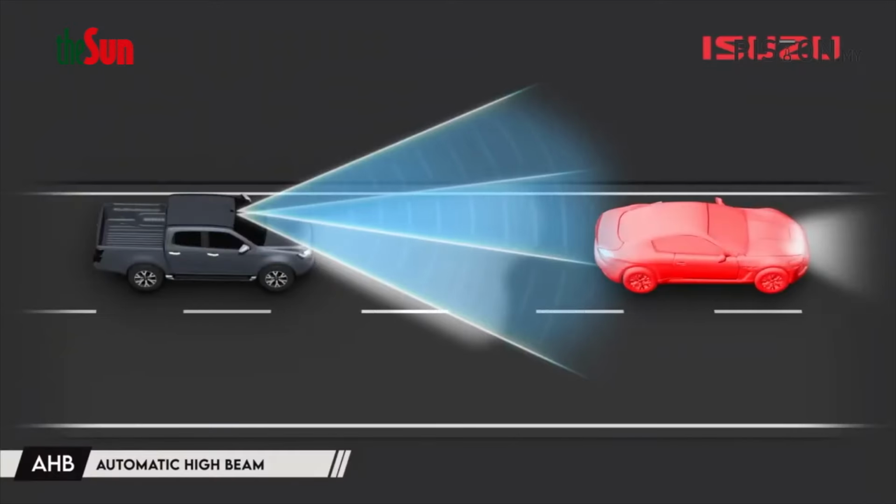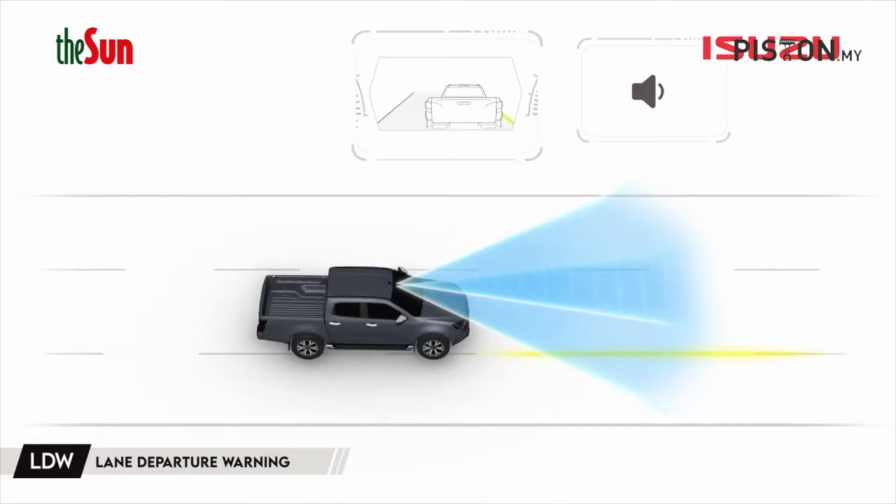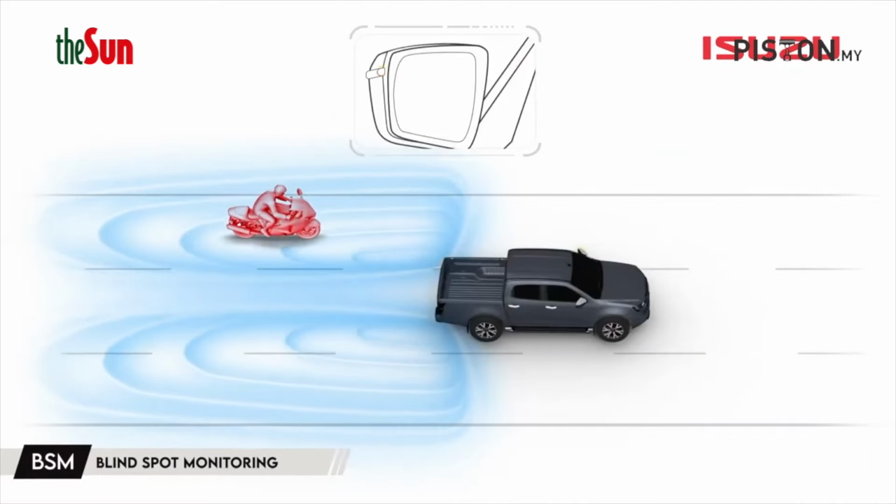Then you got your manual speed limiter. Sometimes people flash at you, telling you that there's a speed camera up ahead. Illegal, but it happens. So you turn on your speed limiter and make sure you don't go past the speed limit. Smart also. And then you got the automatic high beam, also great, your lane departure warning, and your blind spot monitor, which is basically the lights on your side view mirror. That helps so much.